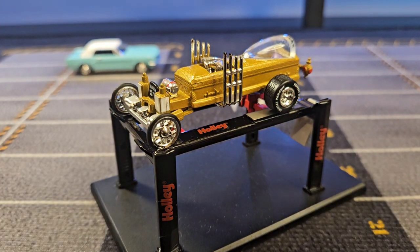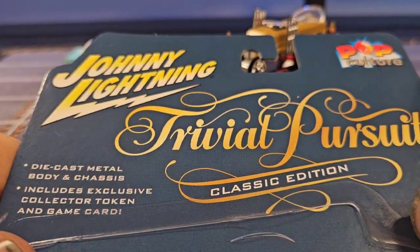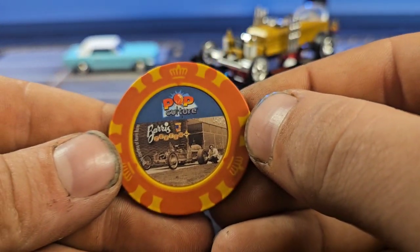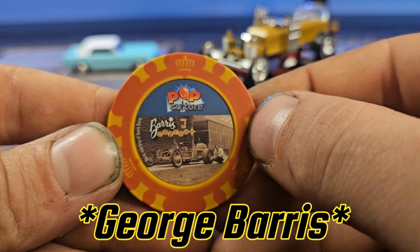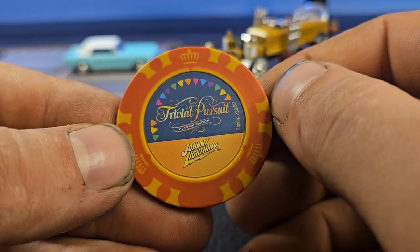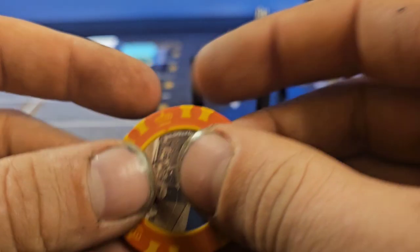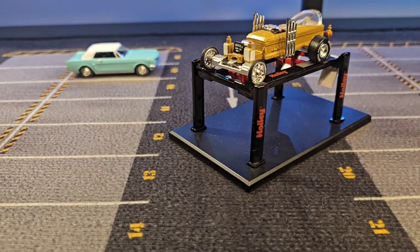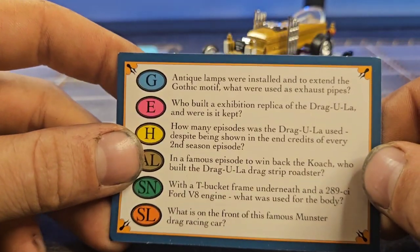Very, very cool car. So, being that this is a Trivial Pursuit car, we got a little coin with the actual Barris Dragula. Barris Customs is who built the car for the movie, if I'm not mistaken. 2022 Hasbro. Ooh, don't drop it. Right, they have to have the Hasbro licensing for the Trivial Pursuit. So on here we have our Trivial Pursuit questions.